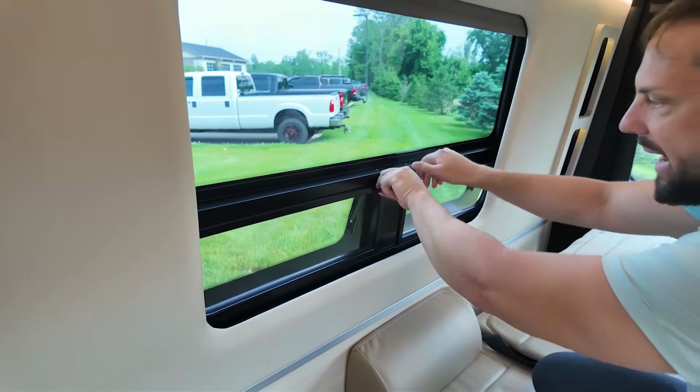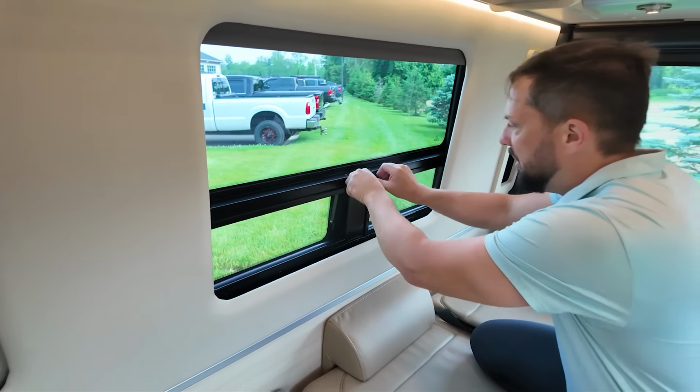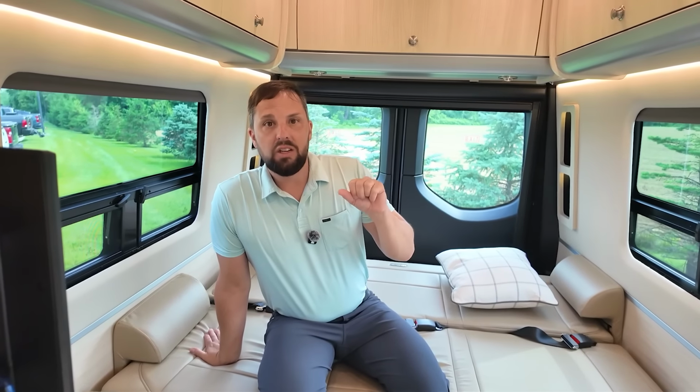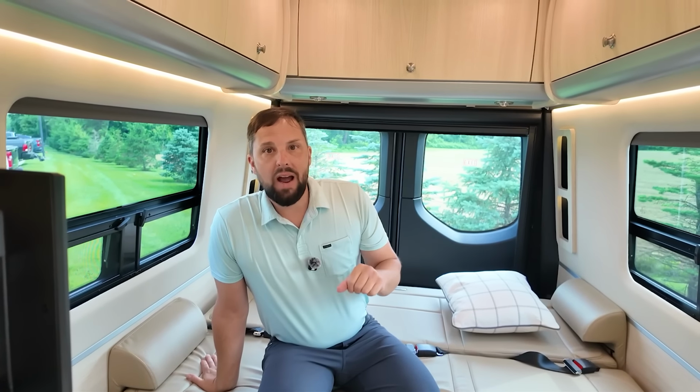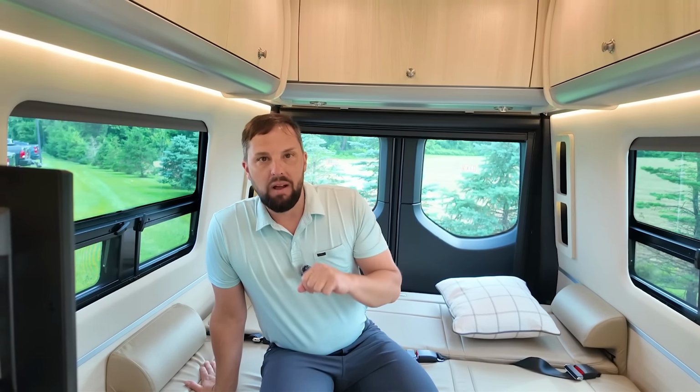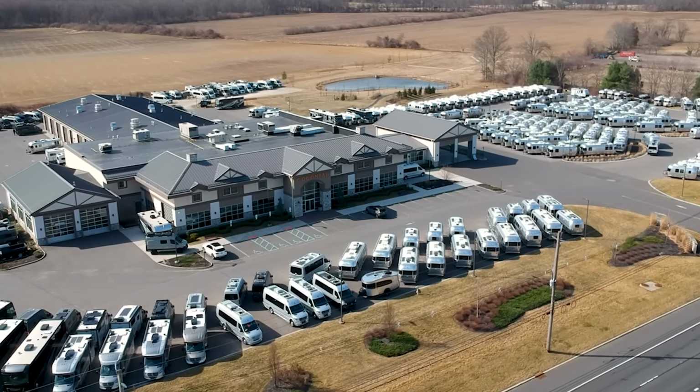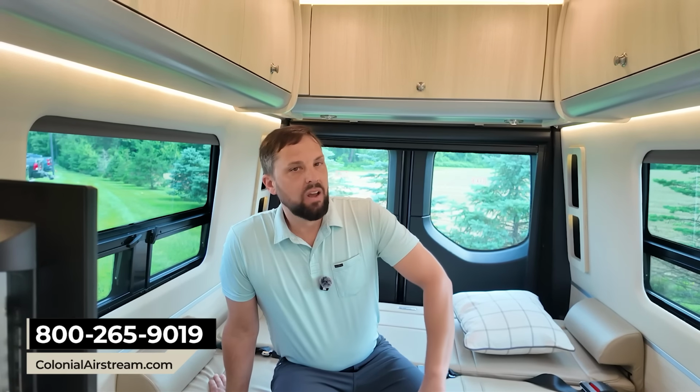So this Airstream, as equipped, has MSRP of $299,600 with destination. So that'll be 2026 Airstream Interstate 24 GL all-wheel drive with the Advanced Power Plus. This is available here at Colonial Airstream, Millstone Township, New Jersey. Telephone number is 800-265-9019. Our website is colonialairstream.com.